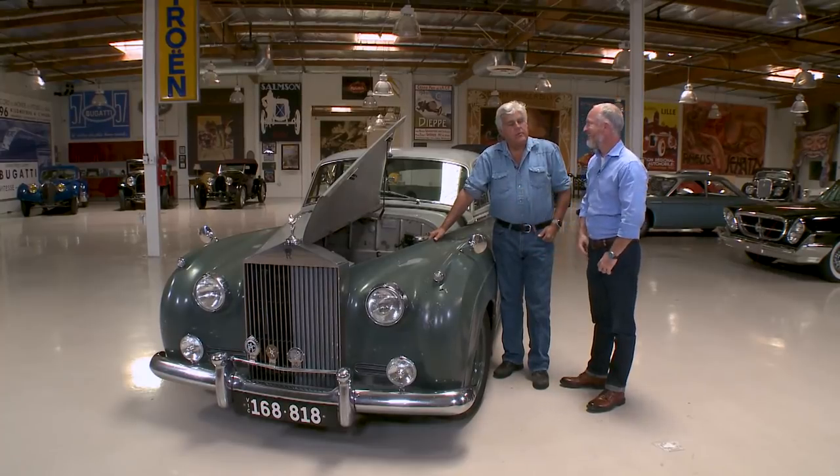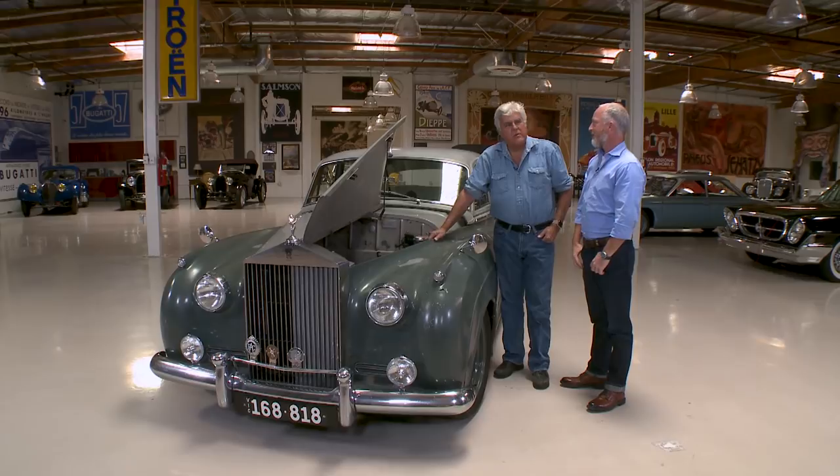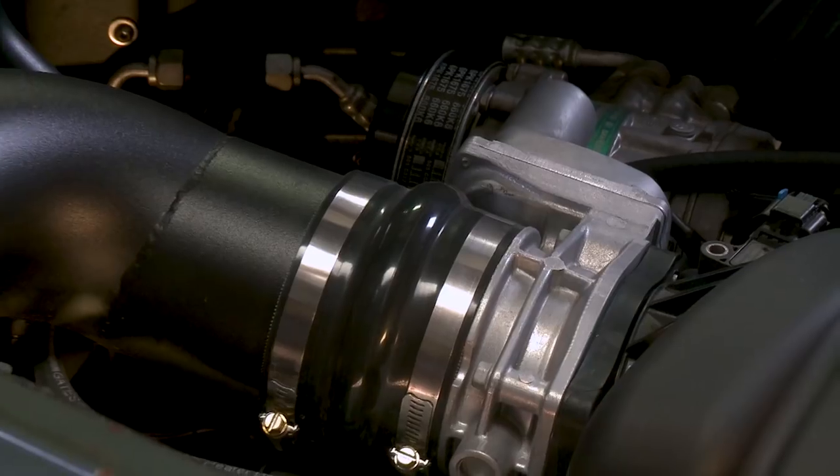Right. And what kind of horsepower is it making? About 550. Okay, versus probably what? Back in the day, it would have been what? Probably 200 horsepower with the six. Yeah, on paper. I don't know if you'd actually feel it.